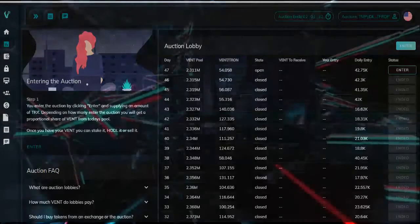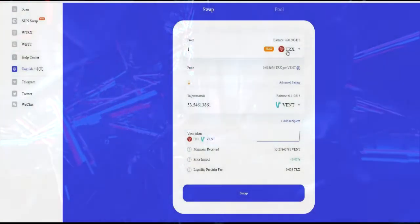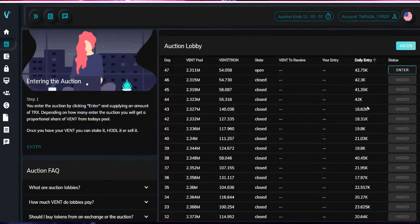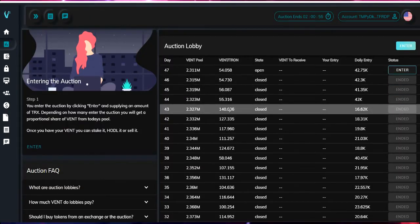Well, is that a better deal than you would get if you went to the exchange and purchased? Right now, for 1 TRON, you would get 53 Vent over here on JustSwap, which is the largest and biggest exchange on the TRON blockchain. And so, usually you will do better in the auctions, especially if you look at days where you can catch on these lower days where you get like 140 Vent per.